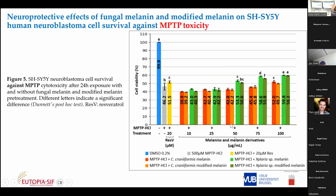And similarly, we treated the cells, we replaced the hydrogen peroxide with MPTP. And then in this case, only the sample of Filaria, both two forms, can protect the cells effectively from the toxins. It should be noted that the positive control didn't work well in this case.